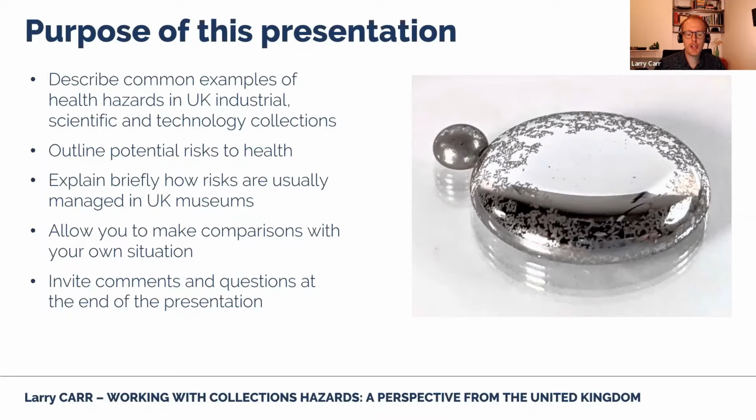It is not my intention to imply that here in the UK, museums are doing things perfectly. They are not. What I present today is best practice that we would aspire to. I hope that this presentation will stimulate interest in your own situation. I hope it will allow you to make useful comparisons with the cultural heritage that you encounter in your professional or academic practice. I hope that you will see similarities with the precautions and measures that we are taking in the UK.